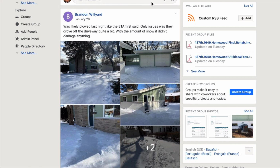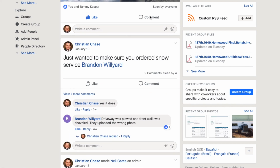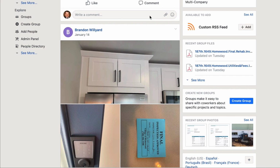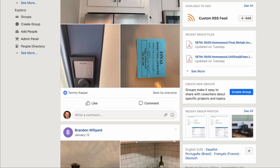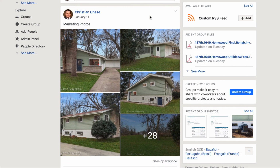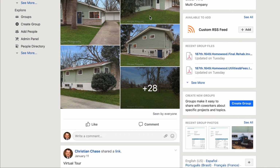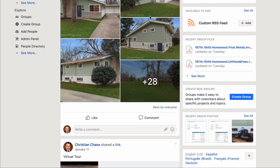Here we have that the driveway was shoveled. Updates were on that, and photos were uploaded. Again, here we have a permit was completed. The renovation guy uploaded photos of things that they did at the property and final inspections. And as we go a little bit further down, older in time, these are some marketing photos of the property that were going to be posted to the multiple listing service.